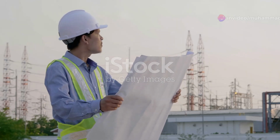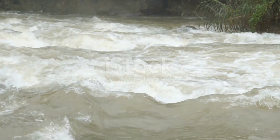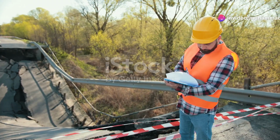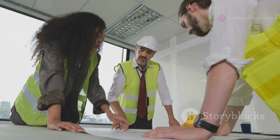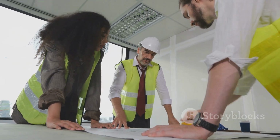Imagine constructing a bridge without considering the strength of the materials or the force of the river's current. The result is almost unimaginable: a catastrophic collapse. The same principle applies to desalination. Thorough risk assessment, conducted at the very outset of a project, is not just advisable, it's essential.